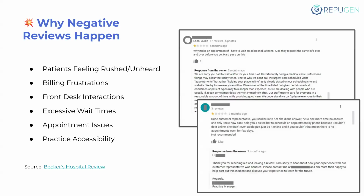So now let's talk about one of the bigger challenges in reputation management, negative reviews, and how adopting a service recovery mindset can turn these situations into opportunities to build trust. Negative reviews often stem from common pain points that patients experience. These could include feeling rushed or unheard during appointments, frustrations with billing, or maybe poor front desk interactions. Other issues like excessive wait times, appointment scheduling difficulties, or even practice accessibility can leave patients feeling dissatisfied and potentially lead them to share their frustrations online.